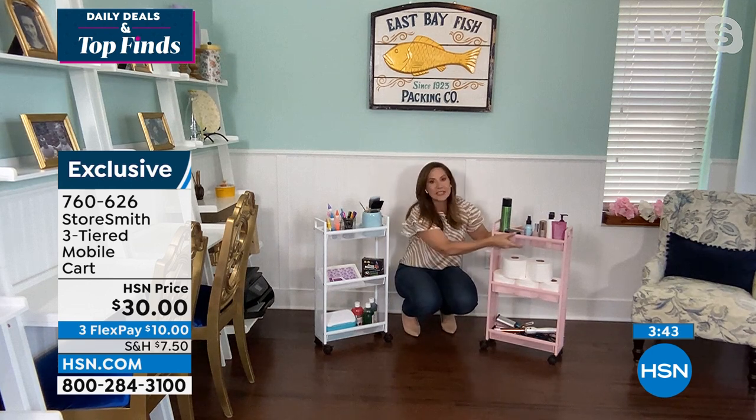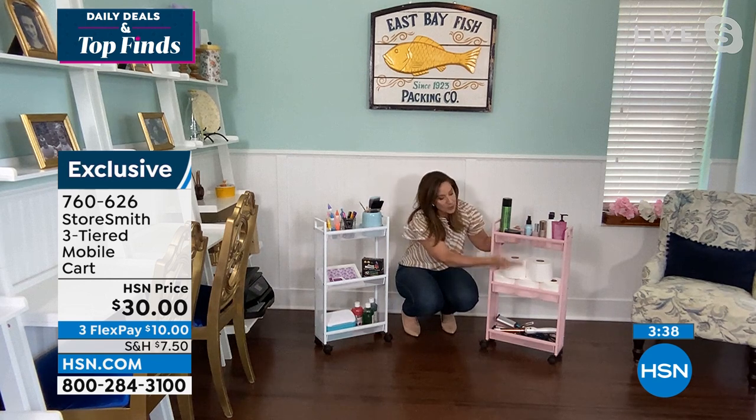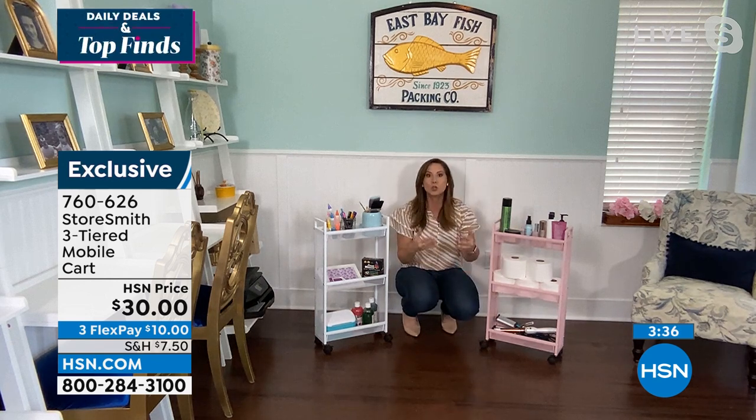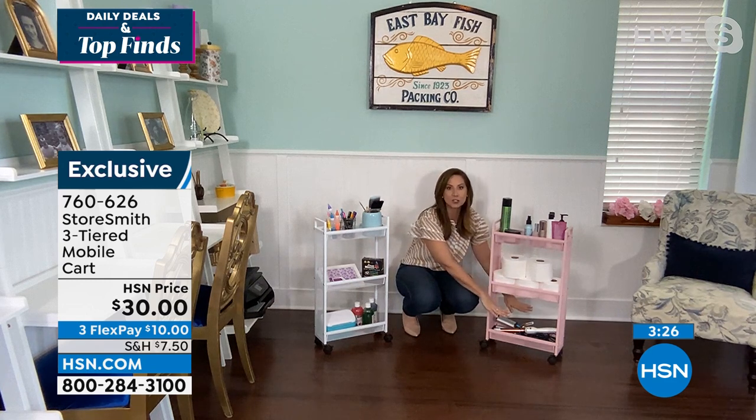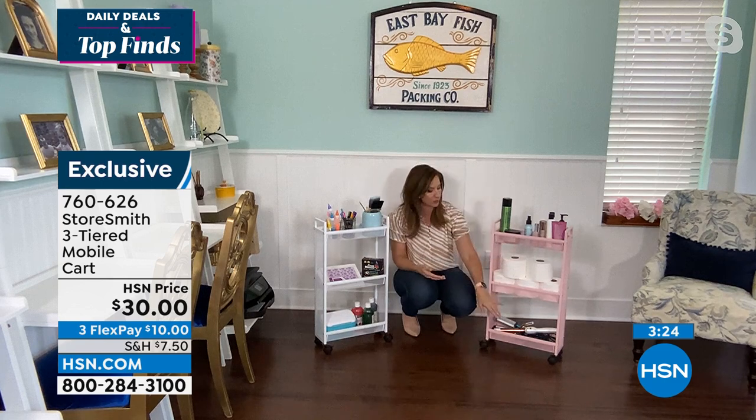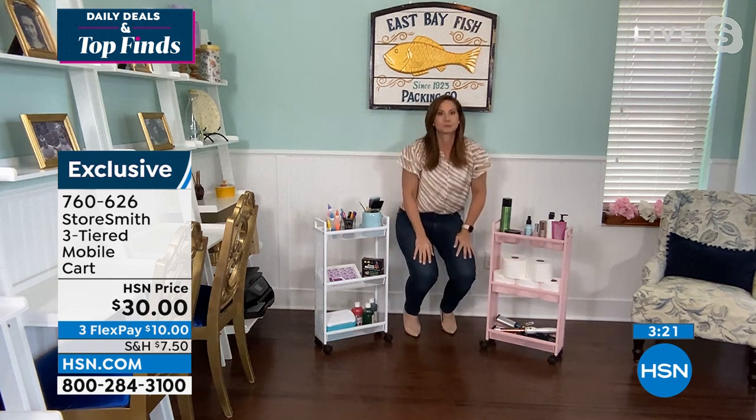Something else, we see how deep these shelves are. Do you also see how much space is in between them? So you can put your big items. So many times you've got those spray bottles that are really tall. You can't get them into the first or the second, you have to use the top. Here, you've got so much space in between them that even those tall bottles you can house on the bottom one. Yeah, I really like that.